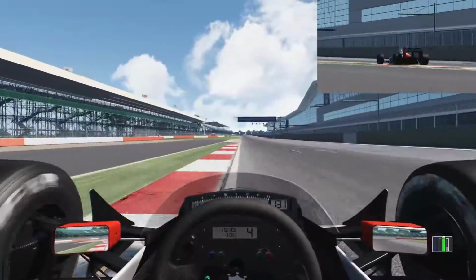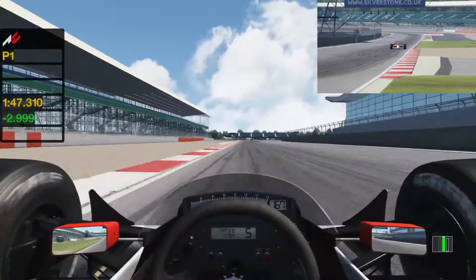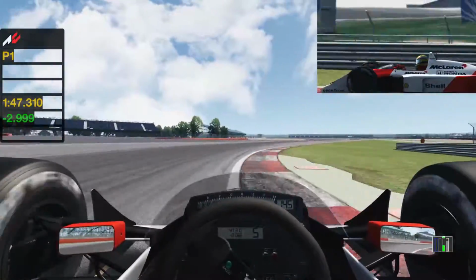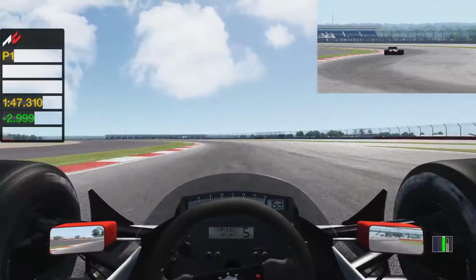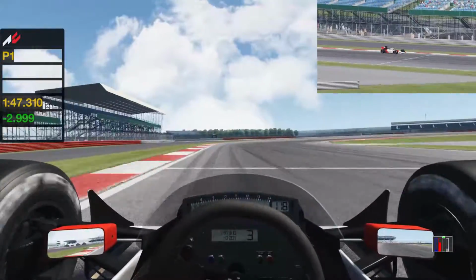So four different liveries, which I believe all four were raced in the 1988 season. They've got all four running there, which I think is pretty nice. Nice for them to include that. Observations.